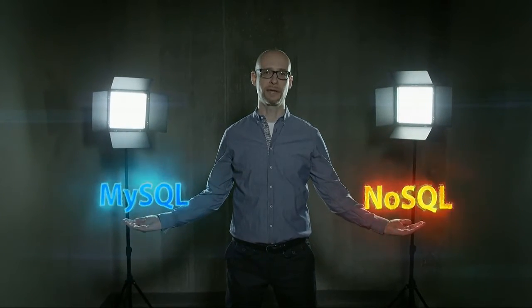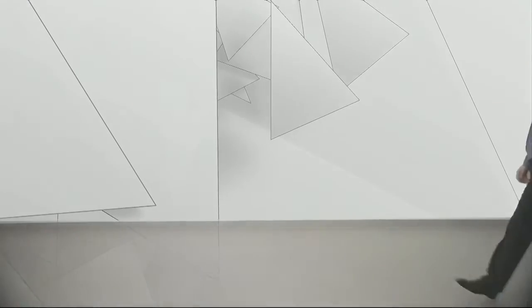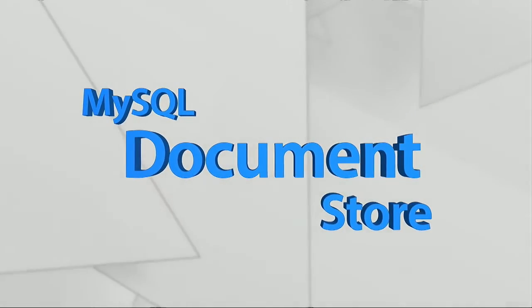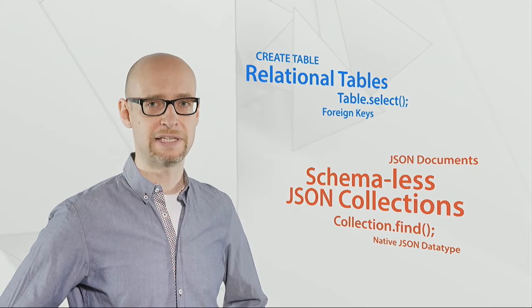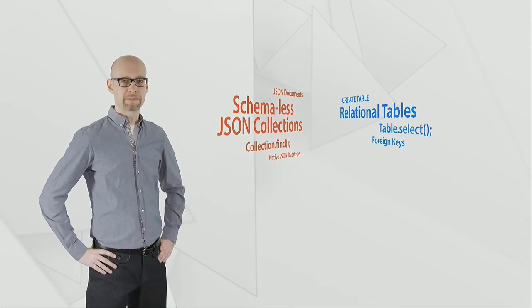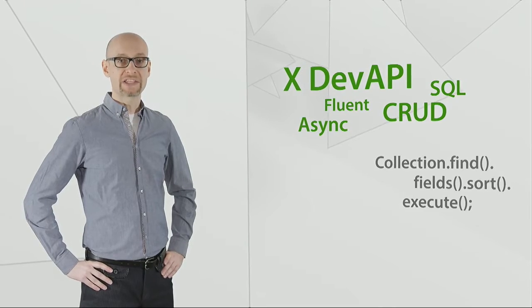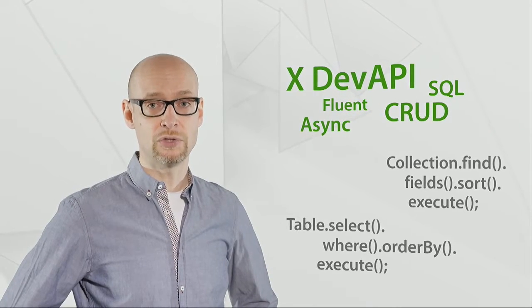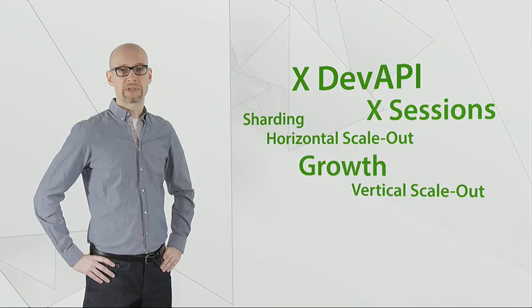For over 40 years, the relational model has dominated the database market. On the other hand, the document model has gained a great deal of traction in the past few years, and for many good reasons. We think there is a great synergy in a combined solution. MySQL is now bringing both models together. Today we're introducing a new server feature called the MySQL Document Store. The MySQL Document Store allows developers to work with relational tables and schemaless JSON collections in parallel. To make that possible from a single API, we've created what we call the XDEF API. The XDEF API puts a strong focus on both SQL and CRUD by providing a fluent API allowing you to work with JSON documents in a natural way. It introduces new concepts like X sessions that prepare your applications to naturally grow and scale out.